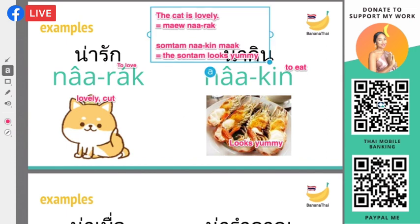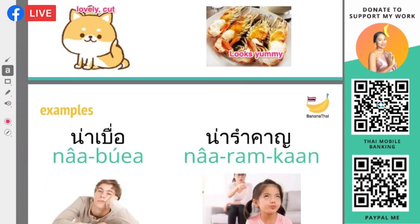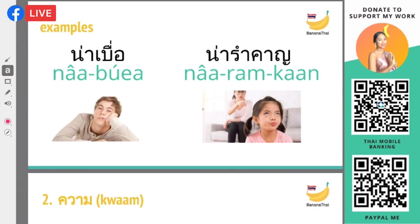Okay, all good? Move to the next one. These two words are also adjectives. Let's start with the first one. เบื่อ is a verb. What does it mean? เบื่อ means bored. You are bored. But if you put the word น่า, it turns the word bored into an adjective. So it means boring. Boring is น่าเบื่อ.